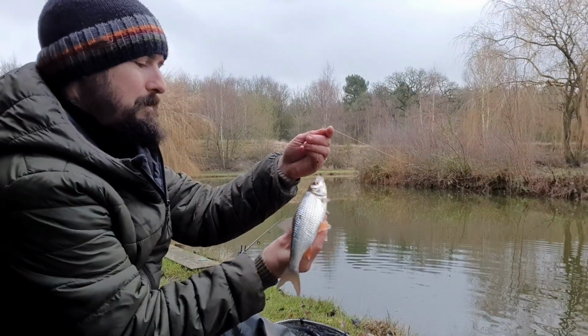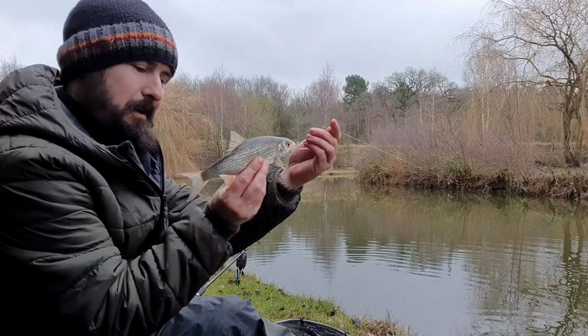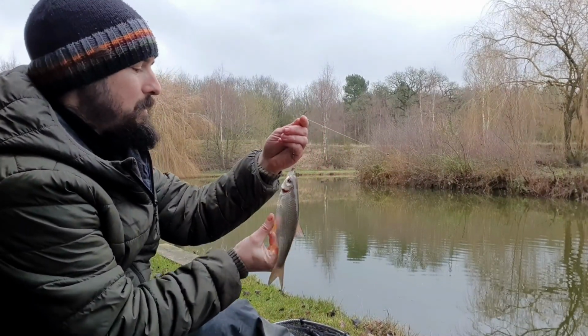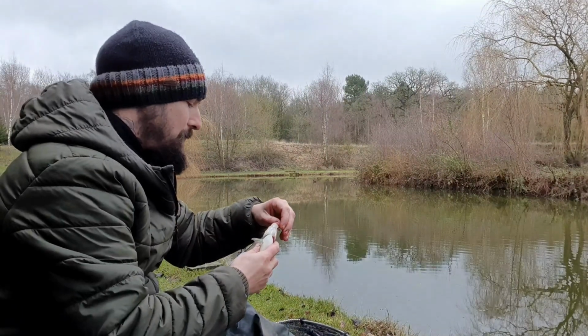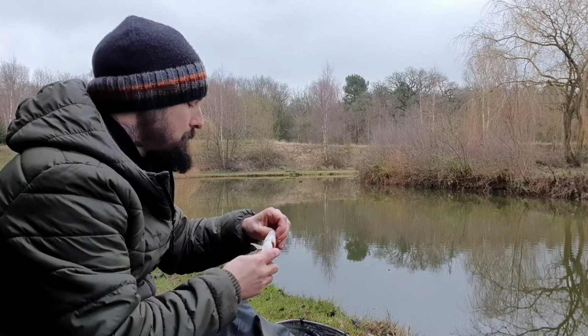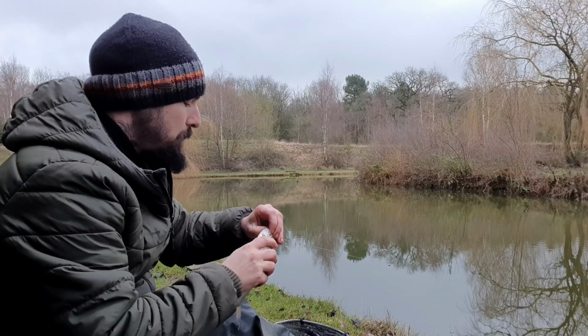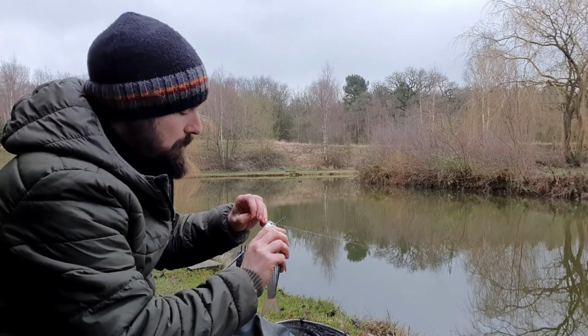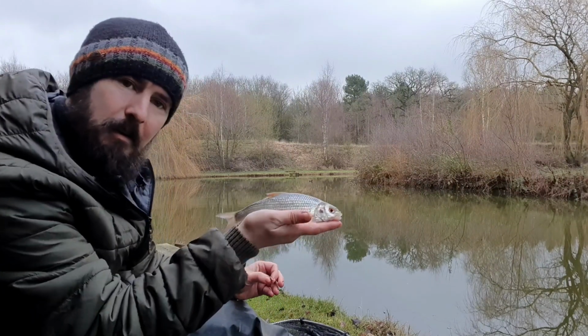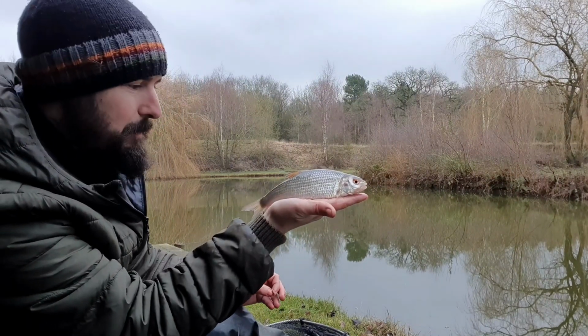Beautiful. And to be fair, these fish can really save you a blank on a winter's day. It's always nice seeing roach. Really wanted that worm though, didn't he? Oh, he's got half his gill cover missing, but there we are. Lovely little roach. Brilliant.